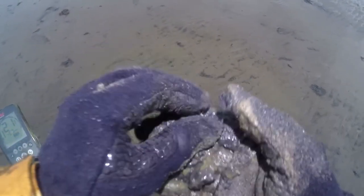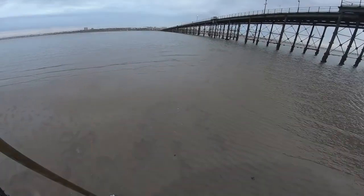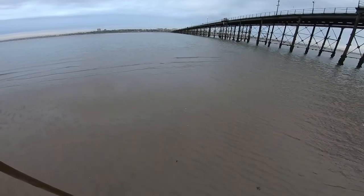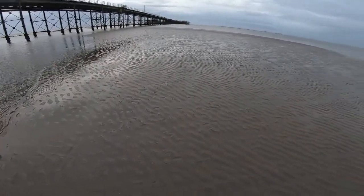I thought that was going to be a sixpence then, but it's a 20p. So that was that one. All right, let's move on to that 26, see what that is. Right, I made it across. Trouble is, I've only got a very small amount of ground to detect on, as you can see.